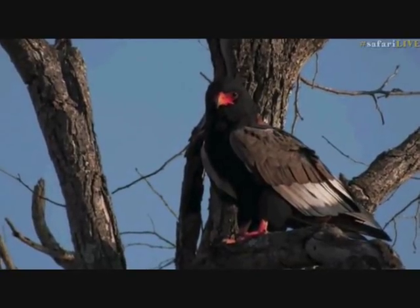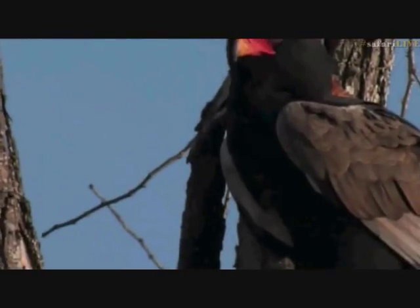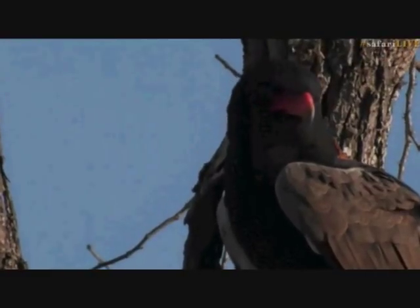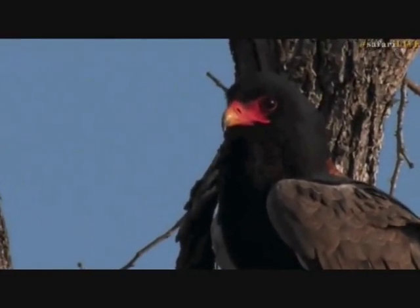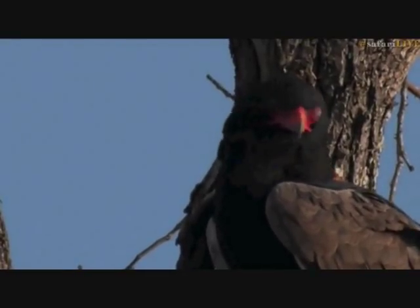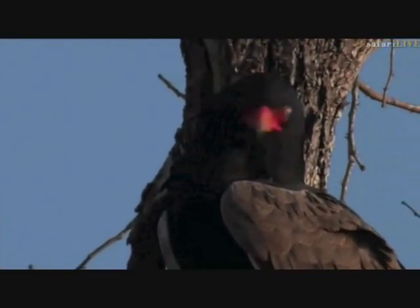Eyesight is a hugely important sense for a bird like this. They generally fly quite low, they spot carcasses, and then they come down and feed off them, so they need their eyes to be clean and working all the time. But she's blinking quite excessively at the moment. That is just so cool.